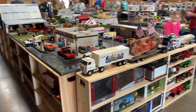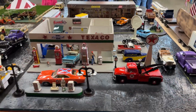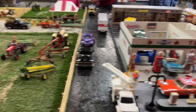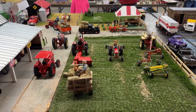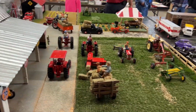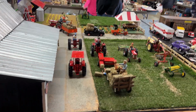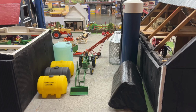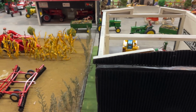Now for the last thing. This guy brings, and every year his layout has gotten bigger and bigger and bigger. Now it's about 50 feet long, and it's covered with pretty much, you name it, it's here. He's got farm scene, he's got a gas station, he's got a little strip mall over there, he's got big barns, more tractors than any farm could ever use. I mean, look at that. 3 tractors and running in a field. Pumpkin patch. Giant barn. His scale is mainly 16th, but he's got some 24th, 25th scale stuff in it because it's close enough. It works.